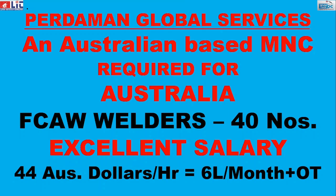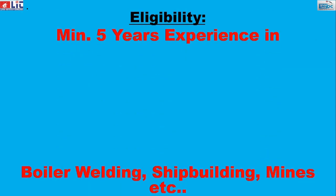So apply immediately. It's offered by Pedaman Global Services Australia. It's an MNC. They require first-class arc welders, 40 numbers, and they are offering an excellent salary of around 6 lakhs Indian rupees, that is 44 Australian dollars per hour. Let us see the eligibility and other things.